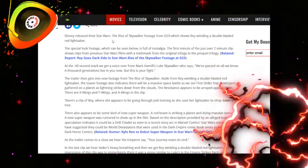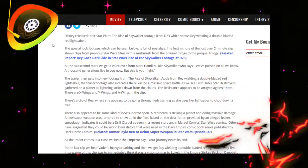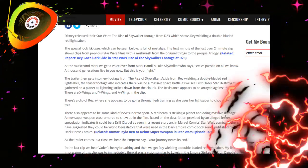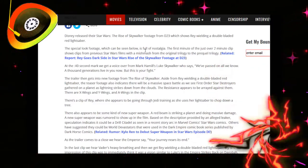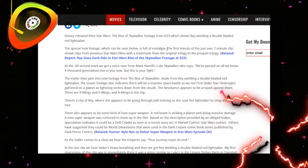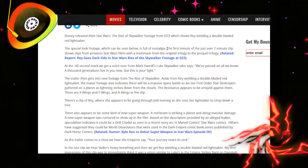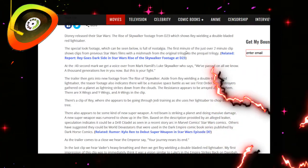Disney released their Star Wars: The Rise of Skywalker footage from D23, which shows Rey wielding a double-bladed lightsaber. And it's red. Crimson red. The special look footage, which can be seen below, is full of nostalgia. On a side note, I agree with that. I watched it just a little bit ago, and it is completely full of knee-jerk nostalgia. Yeah, fool me once, shame on you. Fool me twice, shame on me. Back to the article.